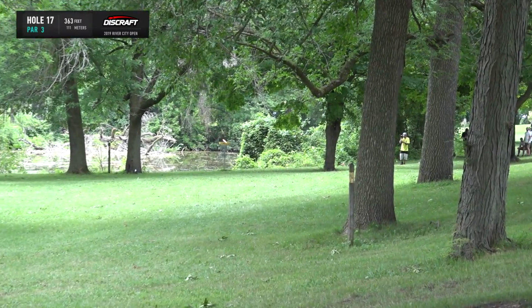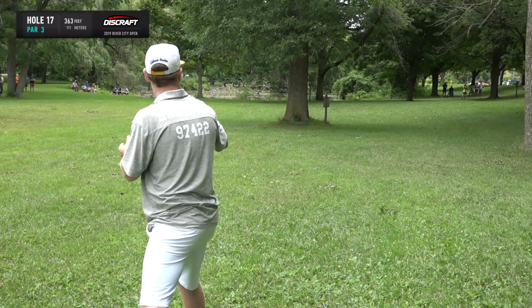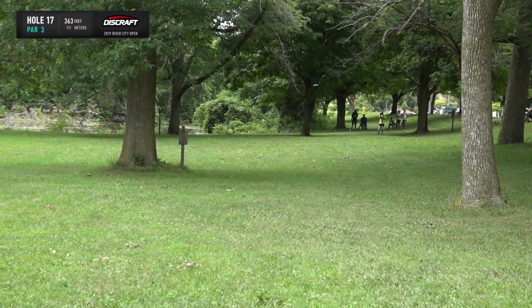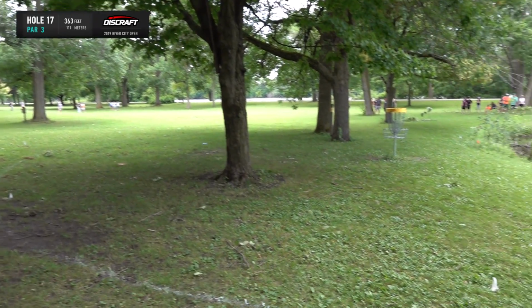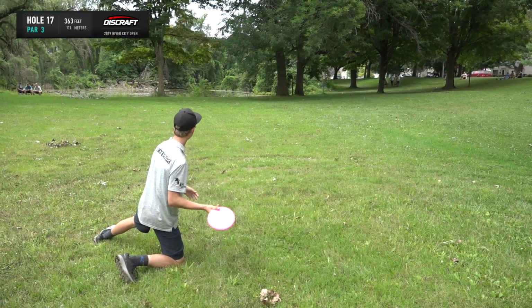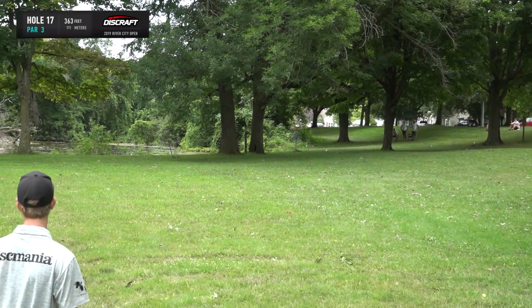Yep. Here is Joel's upshot. Can he save par? Looks to be... Give him a chance at least. Oh, yeah, right in the circle, maybe 25 feet. Here is your up after that early tree hit, but a nice kick out to the open area. Yep. I was happy with where I was. Just got to lay up and get the par and get out of there and get to 18. Joel's got a little tester there.